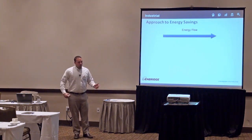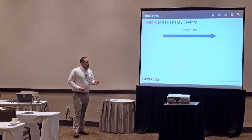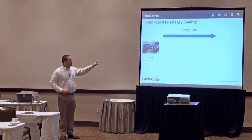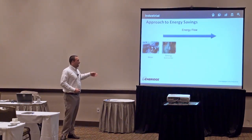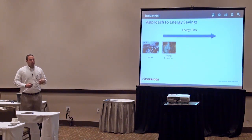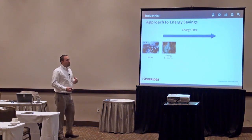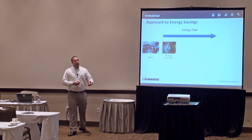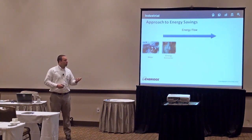Let's talk about a general approach to energy savings. When we talk about how energy comes into the facility, it starts from the meter, whether that's your gas meter or electricity meter. It moves to the energy converter. This could be your boiler system, this could be your motor, and that's where we're transforming the gas into, let's say, a thermal energy source.